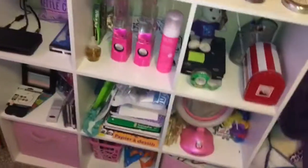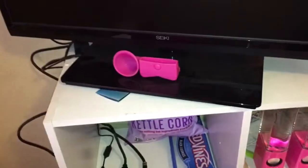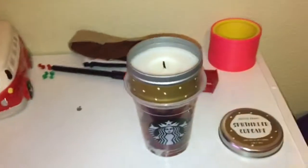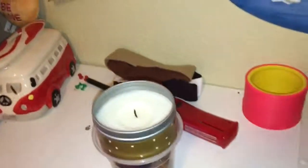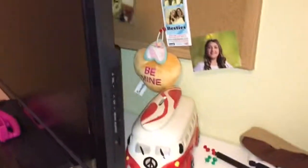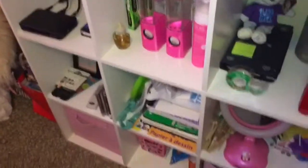And then here is my stand kind of thing. But that's my TV that I actually really like. It's a good TV. Flat screen. I really like it. It's the perfect size for me. And then I have this speaker thing that I had for an iPhone 4 a long time ago. And then I have my candle and some rose petals in my Starbucks cup. I think that was a really cute DIY. And then I have some headbands and stuff on there.